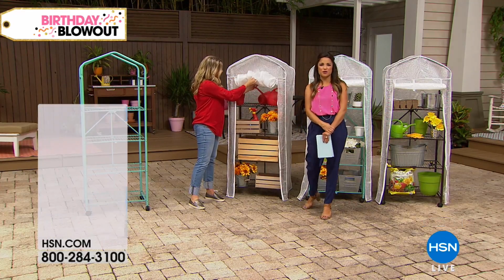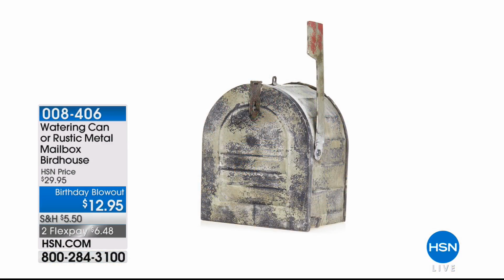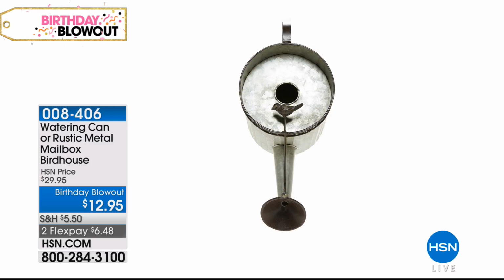Hey, quick reminder for you guys, earlier in the show, we had such a quick presentation on these adorable birdhouses. You can choose the rustic metal mailbox, and we're down to 50 of those, or the watering can. We have 75 of those available, but they're just so adorable. The price point on these is $12.95, and they're also on FlexPay. So if you want to use those for the birds, obviously, or just as garden decor, definitely a fun piece to pick up. So we still have those available.